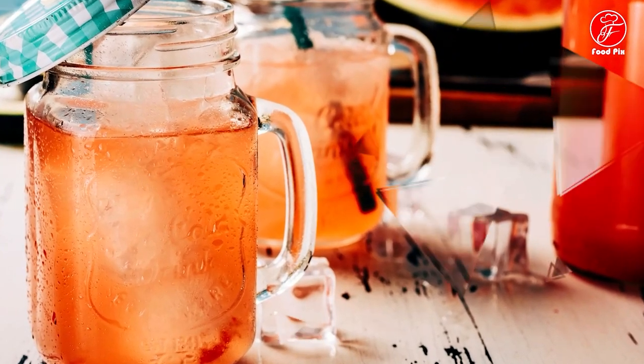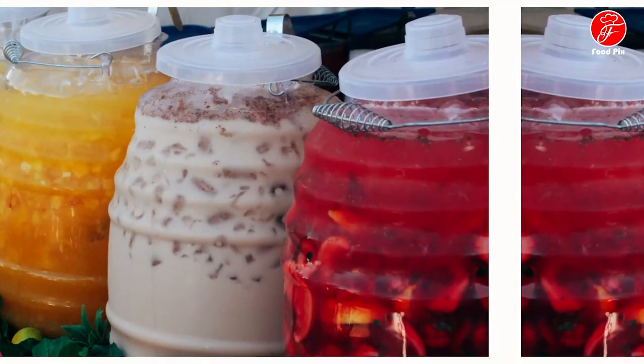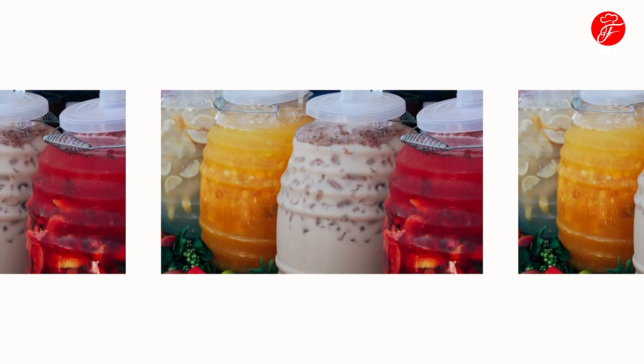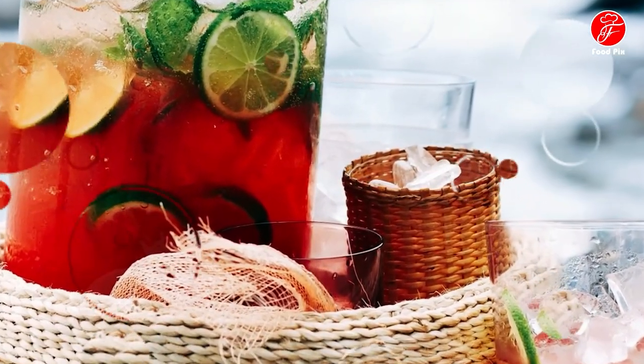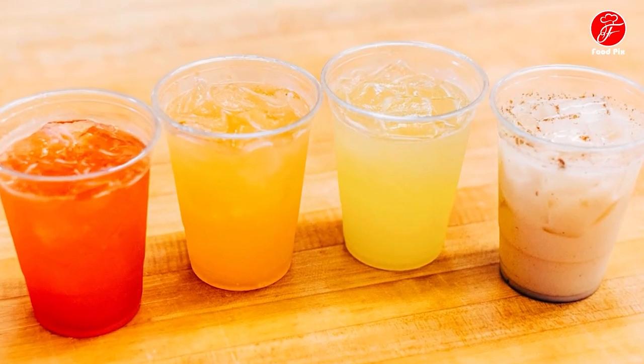Aguas Frescas come in a variety of flavors such as guava, mango, orange, cucumber, lemon, and tamarind, among others. The beverage is most commonly consumed in the summer months, served cold with pieces of fruit and ice.